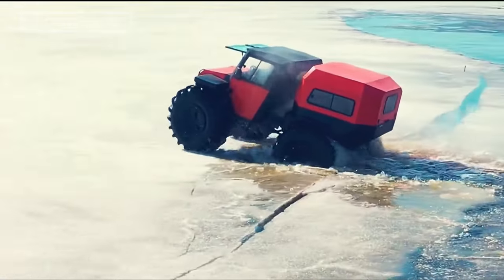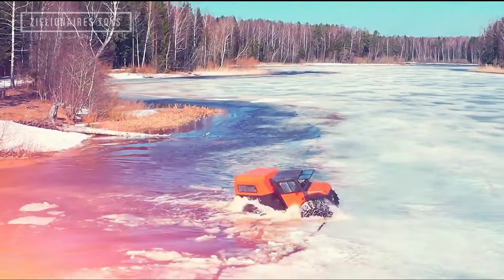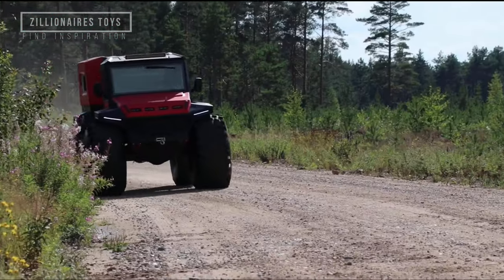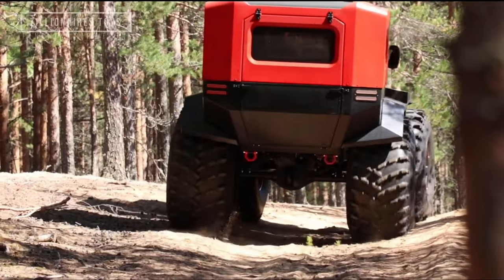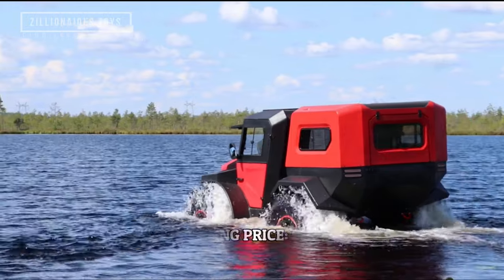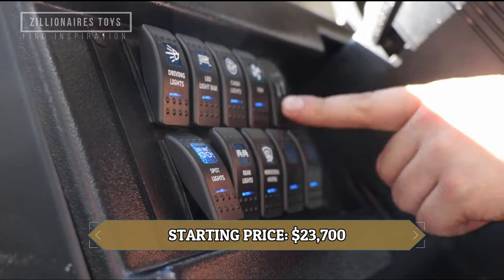Plus, it's reliable in freezing temperatures down to minus 30 degrees Celsius, tackle hills of up to a 45-degree incline, and overcome obstacles of up to 70 centimeters high. With its articulated frame, the Tinger TF4 aims to win hearts and wallets. It comes with a price tag starting from $23,700.